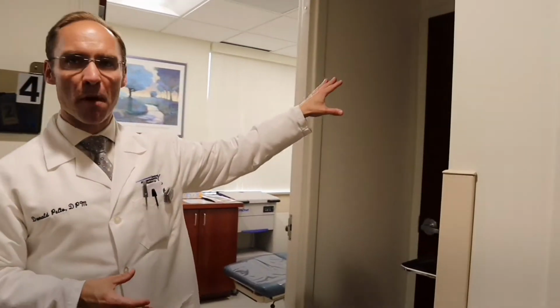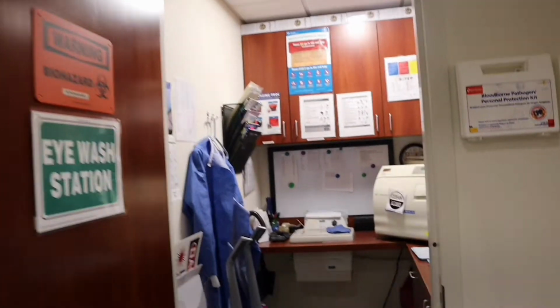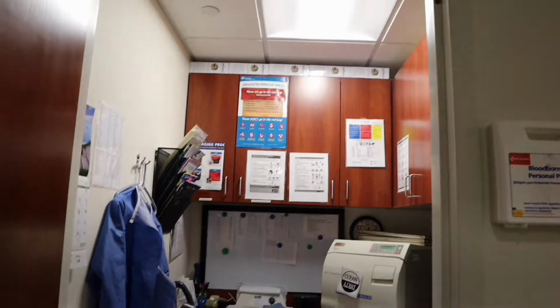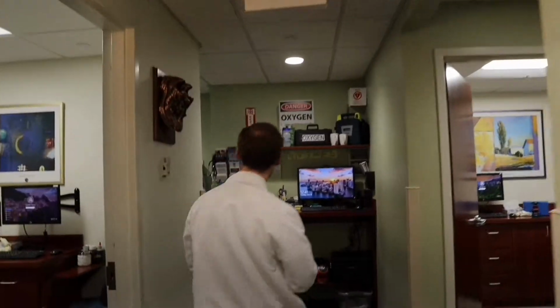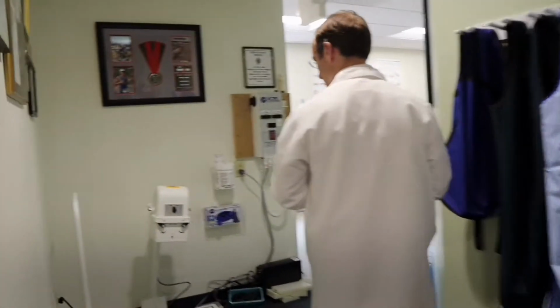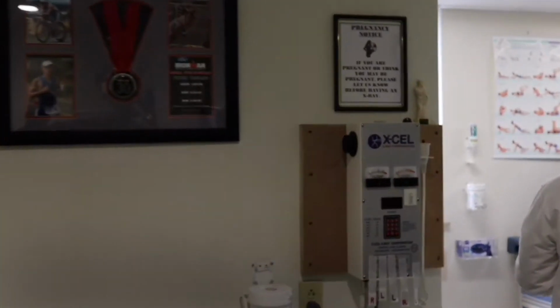Here is a little place where we modify our orthotics, so it has a grinding wheel. Here is something called an autoclave, where we keep all the sterile instruments, where we make our instruments sterile for the treatments that we do. And then if you look here, this is where the back office staff are. And this is our x-ray machine right here, where we do digital x-rays, and it sends it right over to this computer, and then it sends it into all the treatment rooms so we can have access to that.